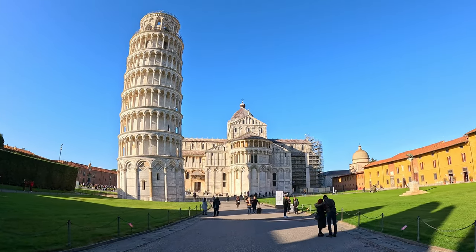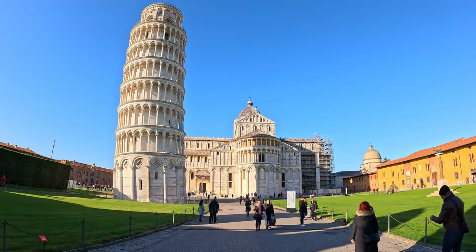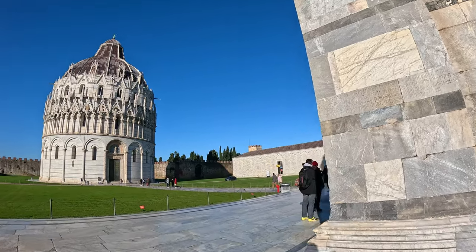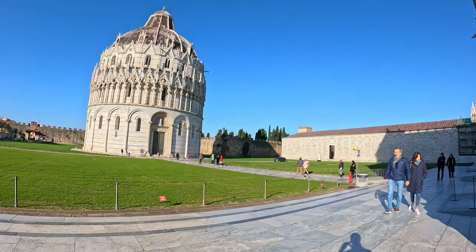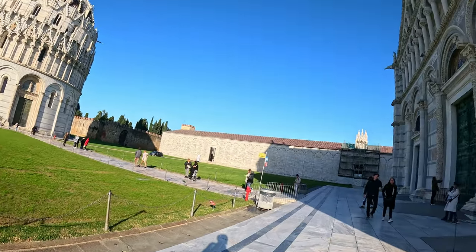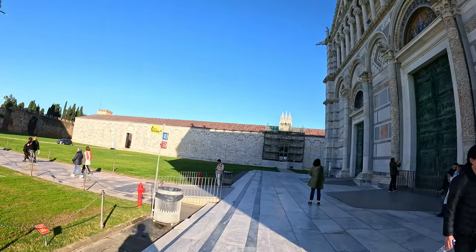Pisa Cathedral Bell Tower is well known worldwide as the Leaning Tower of Pisa. Pisa Cathedral consists of three buildings: the Cathedral itself, the Bell Tower, and the Baptistery. Here you can see the Baptistery. The cathedral also looks majestic.